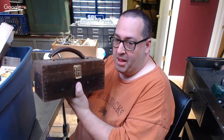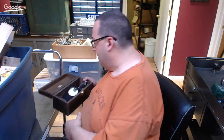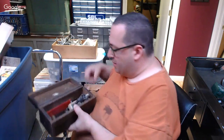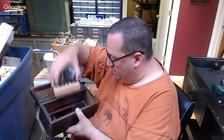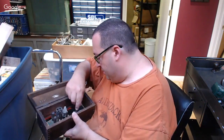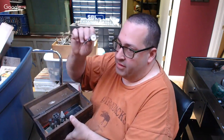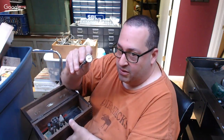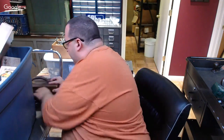Next, we have another nice little box, and this one is a couple of rotary tools and a Starrett 711. It's a little measuring device used to. Yeah, we'll dial in again. And there's also this cool thing.